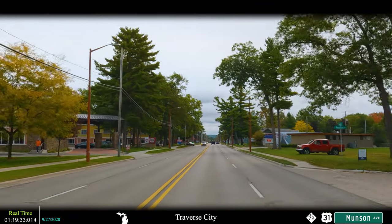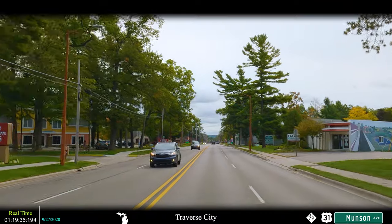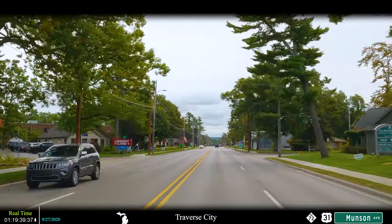Here we are again on the congested US 31. This is the eastern part of the Traverse City area where most of the hotels are.